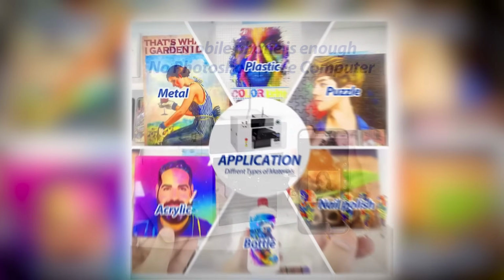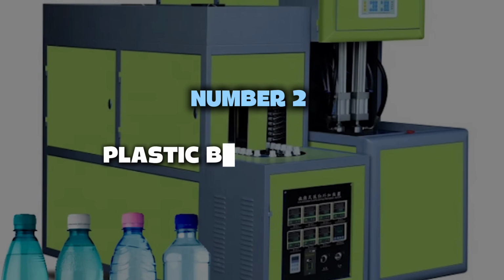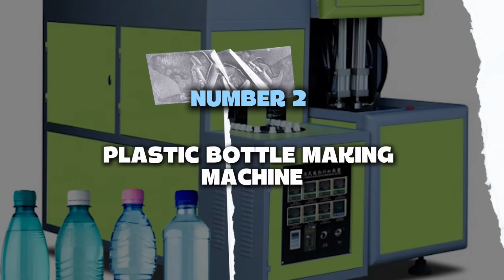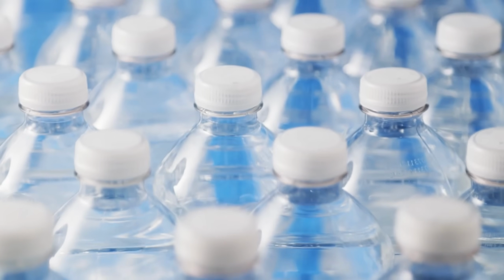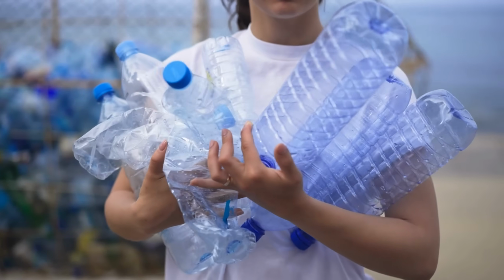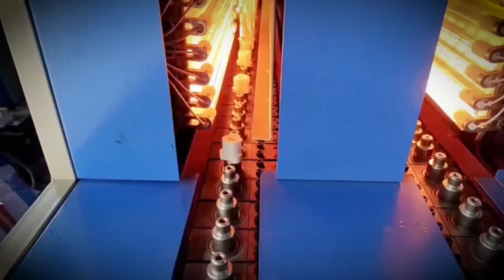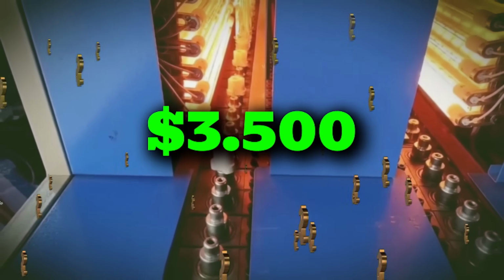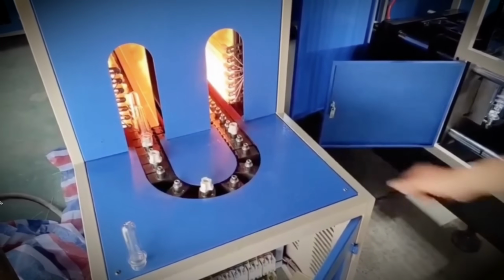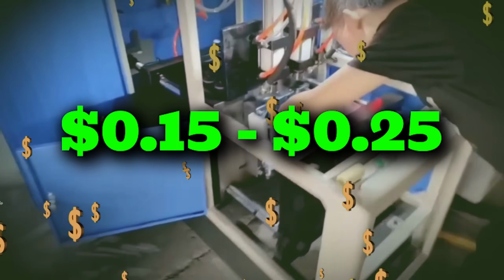It's time to move on to the next machine, which meets a vital need. Number 2. Plastic bottle making machine. Around the world, many beverage vendors lose sales because containers are expensive, fragile, or hard to find. To solve that problem, there's a machine that molds bottles from preforms using heat. Its price is around $3,500 depending on the model. To get into this business, you should know that each bottle costs only 5 cents and can be sold for about 15 to 25 cents.